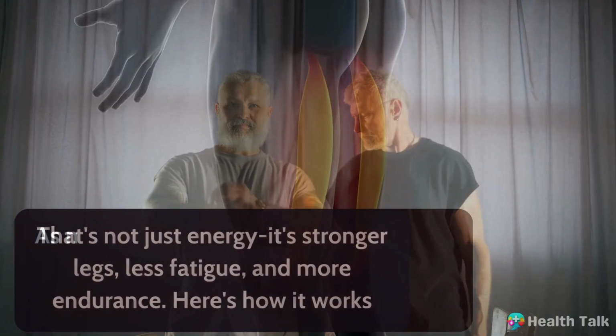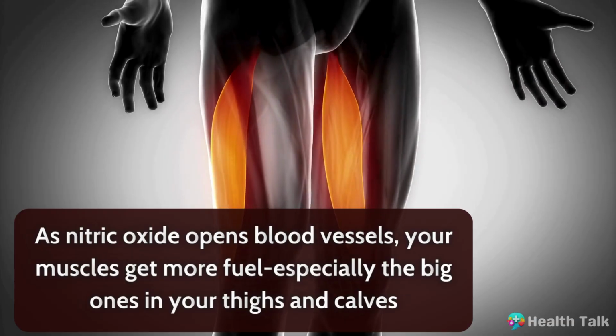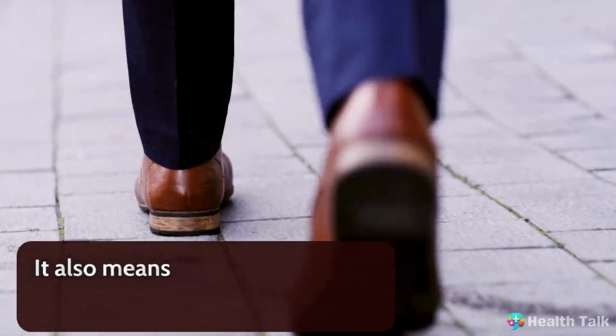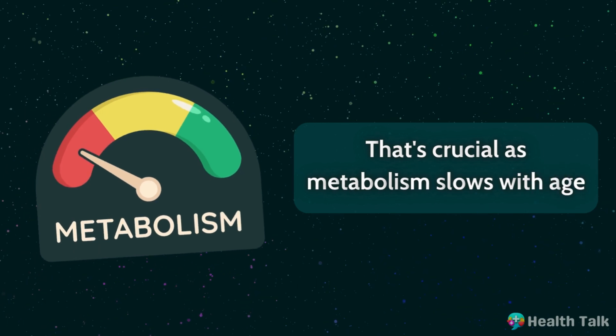Here's how it works. As nitric oxide opens blood vessels, your muscles get more fuel, especially the big ones in your thighs and calves. This helps prevent cramps, heaviness, and swelling after walking. It also means your muscles waste less energy with each step. That's crucial as metabolism slows with age.